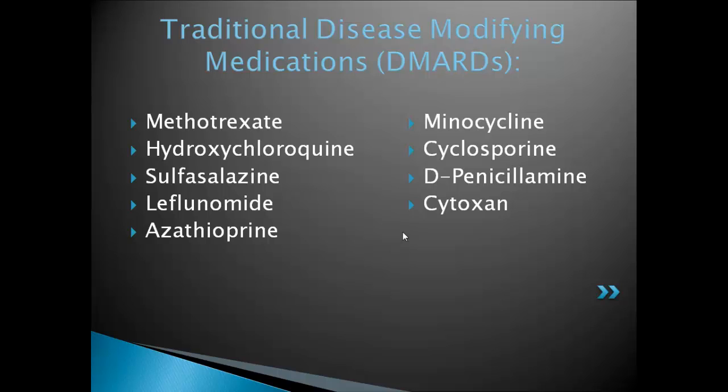And then we have some stronger things like Cytoxan, which is a very aggressive chemotherapeutic agent. The problem with Cytoxan is that it does affect the blood count significantly. And for women of childbearing years, that could be a real problem because it could make them potentially sterile. So obviously, if rheumatoid affects a majority of women in that situation, then that's not a good long-term solution.